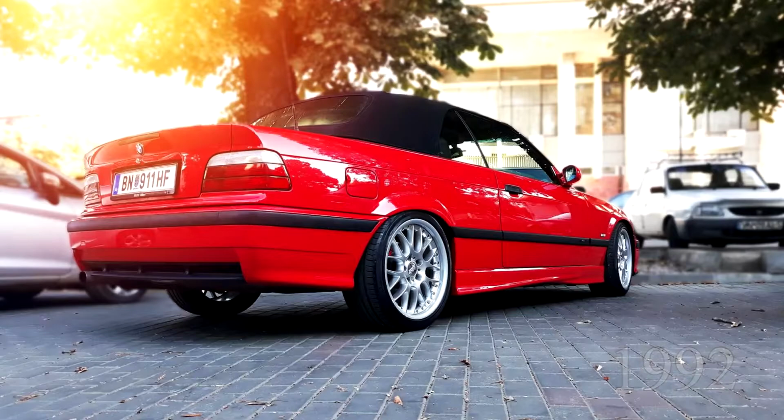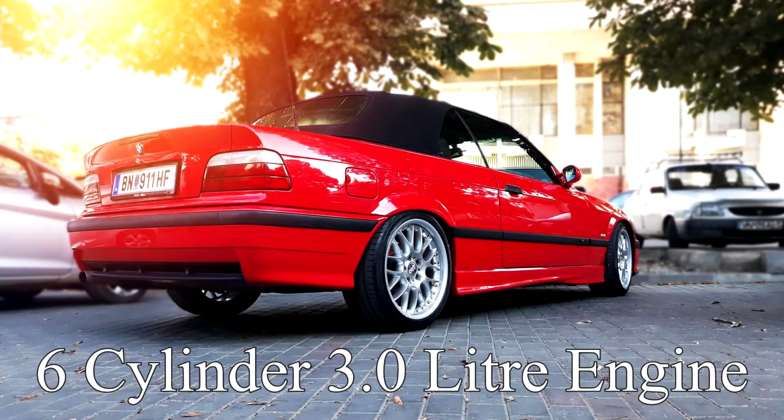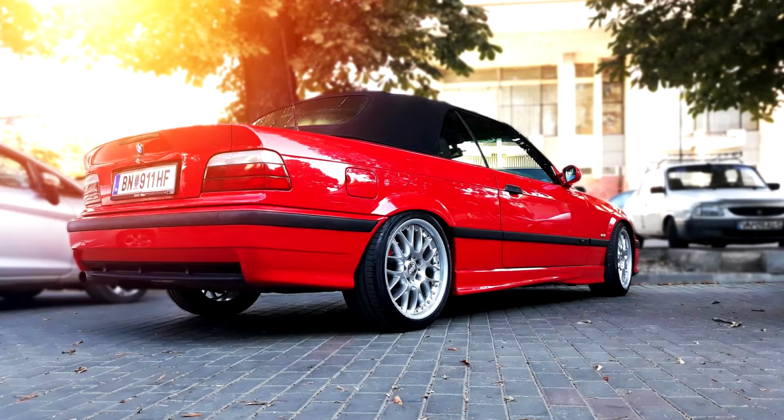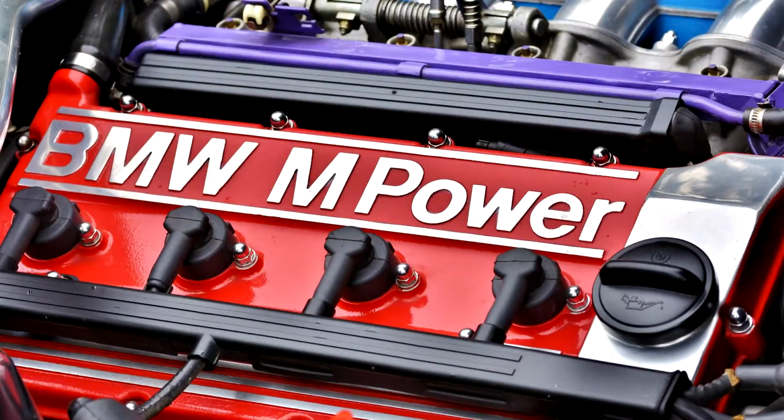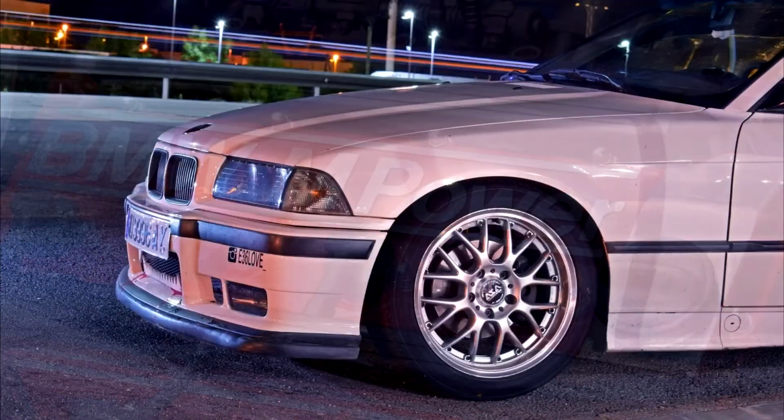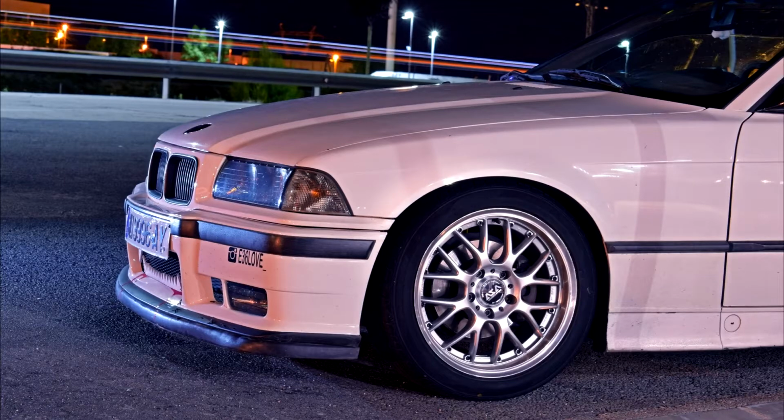It was a brand new design with a 6-cylinder 3.0-liter engine that produced 286 horsepower. The new car was more powerful and was fitted with new aerodynamic features such as a rear diffuser and side skirts. A 4-door sedan and a convertible version of the M3 were introduced in 1995. The sedan was more luxurious with its wood trim and 17-inch wheels as standard. The convertible was less sporty and included 17-inch double-spoke wheels.